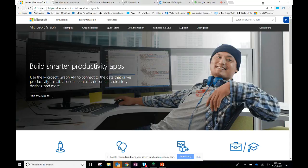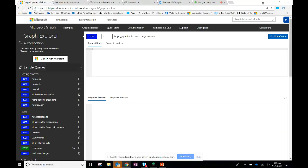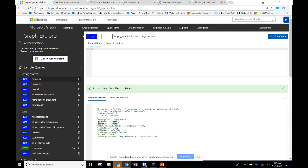Anyway, I wanted to show everyone where that is. That's on developer.microsoft.com/graph, the main Microsoft Graph site. If we go to the Graph Explorer, and I don't want to get too technical, basically this allows you to take a look at all the different things that you can do with Microsoft Graph. So you can get my profile. If I signed in here, it would get my actual profile. And this is what the actual response would be from that endpoint.